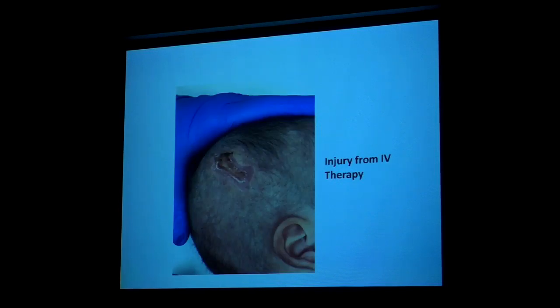Okay, so an injury from IV therapy. This is not a staging. It's not a medical device related pressure injury. It's caused by an IV infiltration. So yes, actually, this is an extravasation. Extravasation. So these are different kinds of skin injuries.